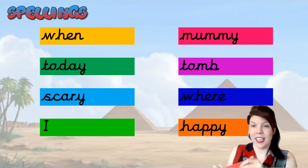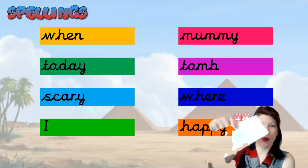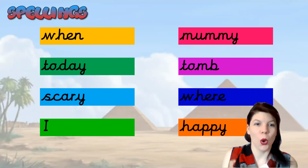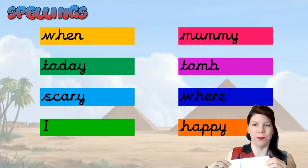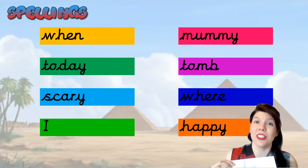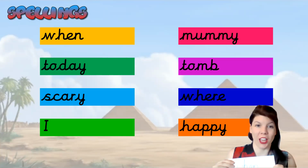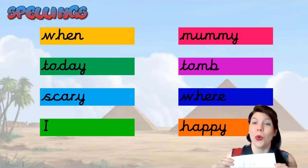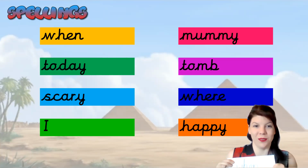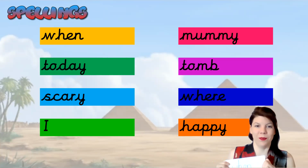Right, let's see what our first word is going to be. Ooh. When. Now, the tricky part is the WH grapheme at the start. When will we all return to school? It's a question word, so I've made a question with that word. Can you think of a sentence for the word when?